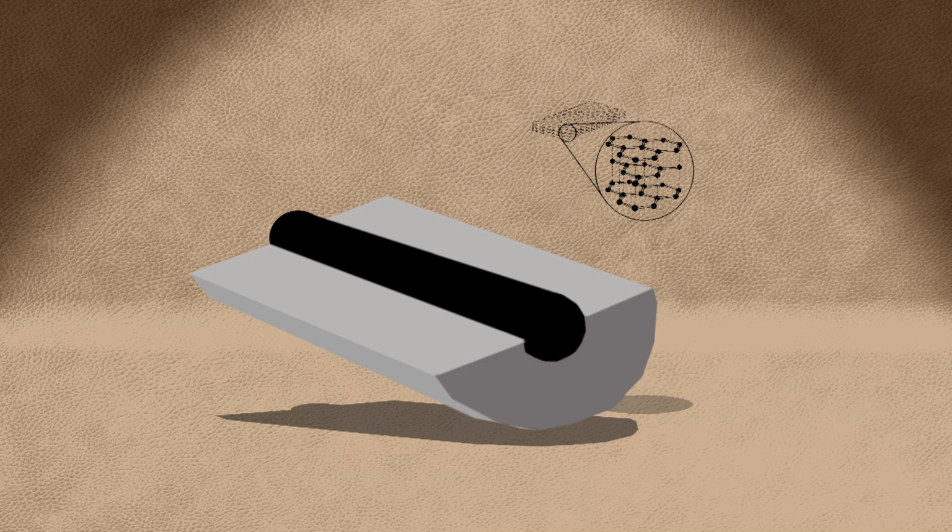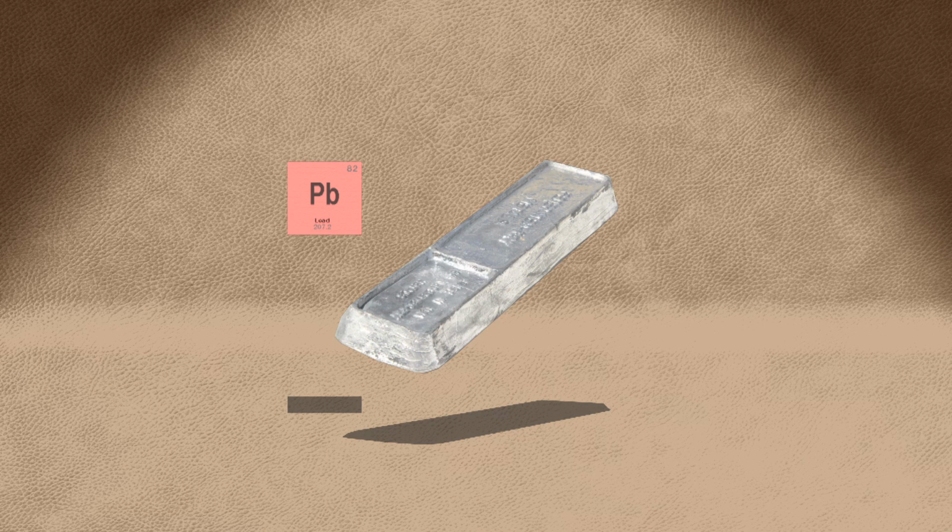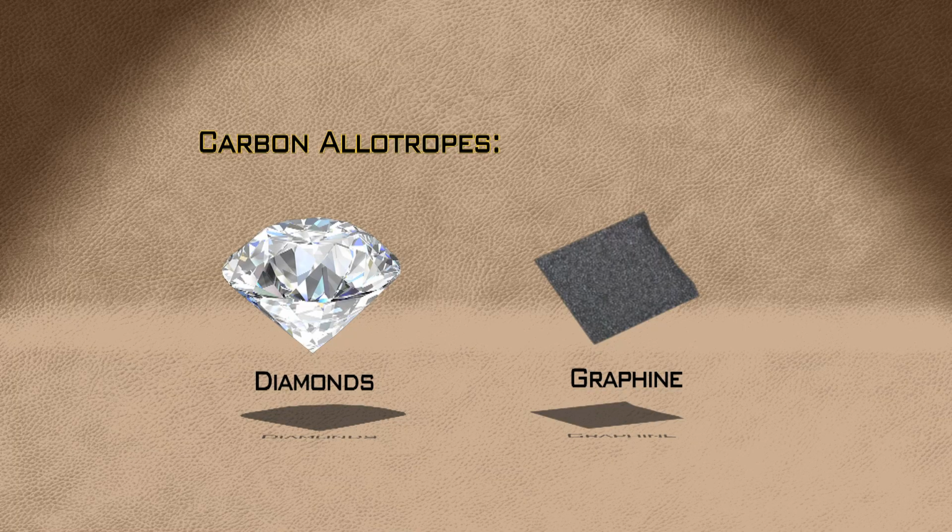Pencils create marks via physical abrasion, leaving behind a trail of solid core material that adheres to a sheet of paper or other surface. The graphite core was originally thought to be a form of lead and was named plumbago after the Latin for lead ore, though we know now that graphite is actually a mineral allotrope of carbon, much like diamonds or graphene.